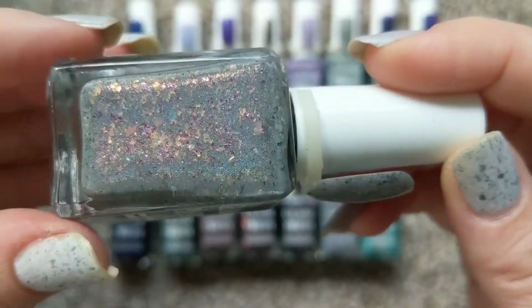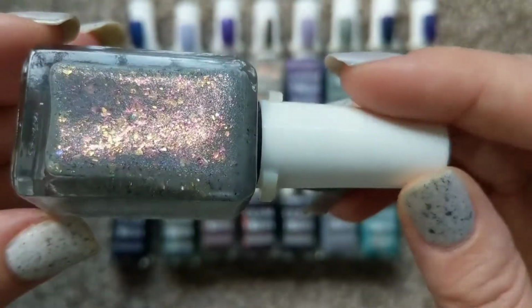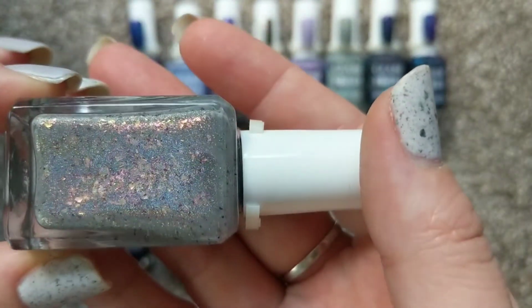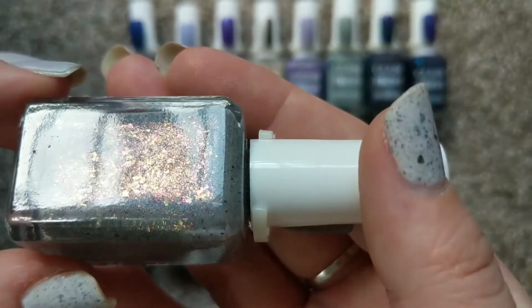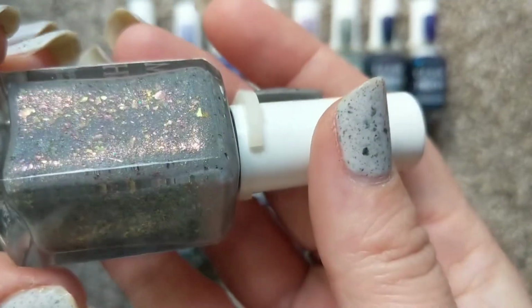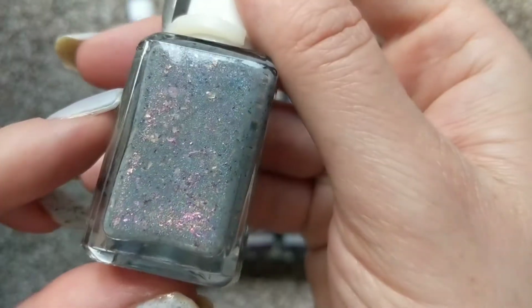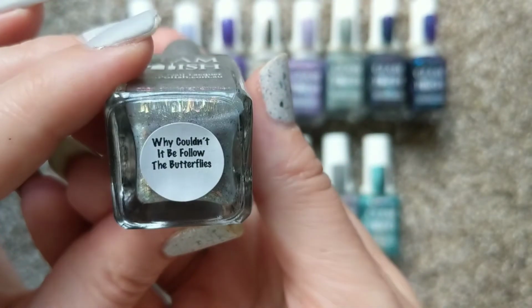And of course, since I love gray nail polish, this one was one that I was very happy to get. I believe I got this one in a D-stash. Just look at the glow of that shifting shimmer and all of that holographic. Very pretty. So again, this one was Why Couldn't It Be Follow the Butterflies.